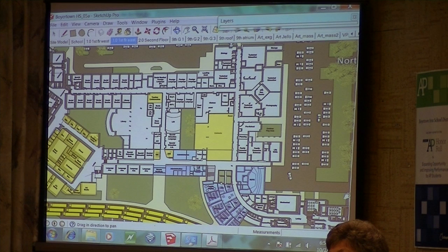But it probably won't happen that much between now and November 12th, because the idea between now and November 12th is to identify what you can buy for $55 million, find out how big it is, how much is addition, how much is reno, and get some of the concepts.